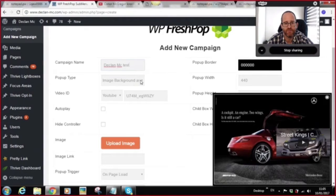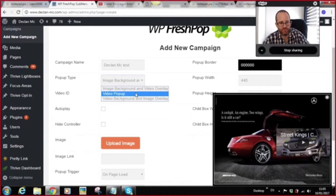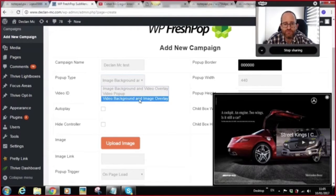Test. Okay, now here's the pop-up type. There's 3 different types of pop-up, but as I said, most people will use an image in the background and a video overlay in the front. You can use a video just on its own, which is handy as well, but you can put the video in the background and then an image overlay. Okay, we'll go with the top one this time.